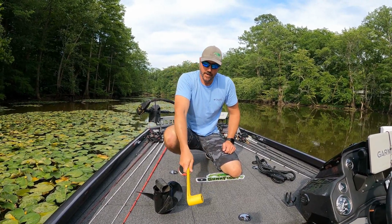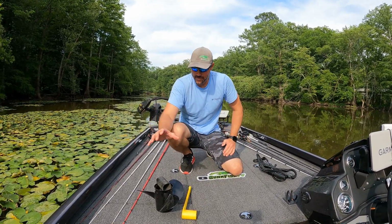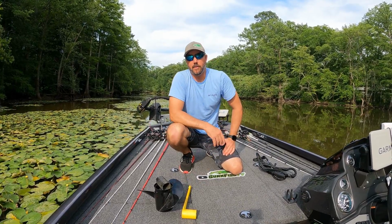You need to make sure you get one so you do not get stranded for something simple like that. Like I said, prop, hub, and make sure you have a prop wrench.